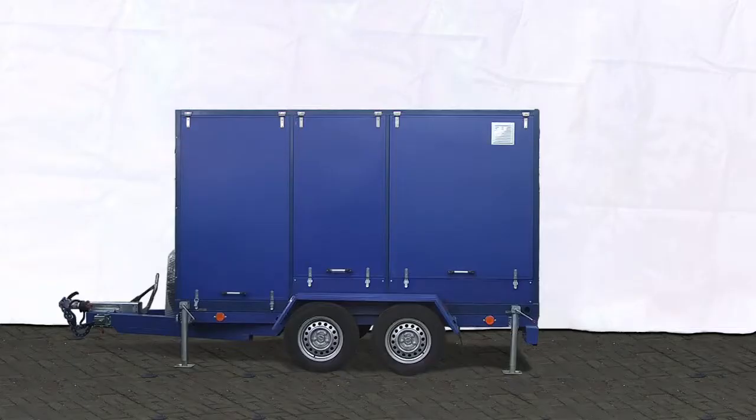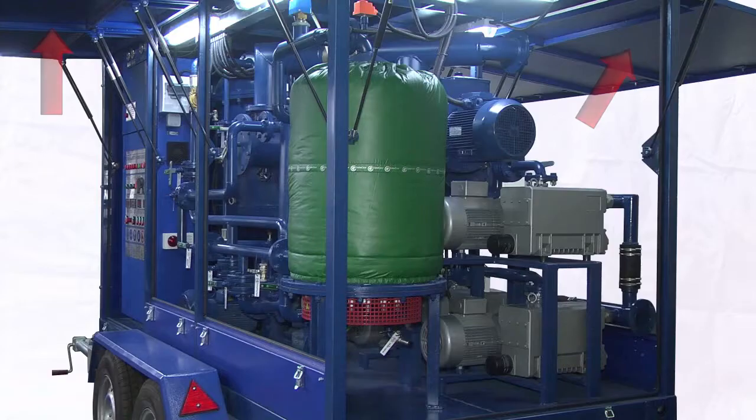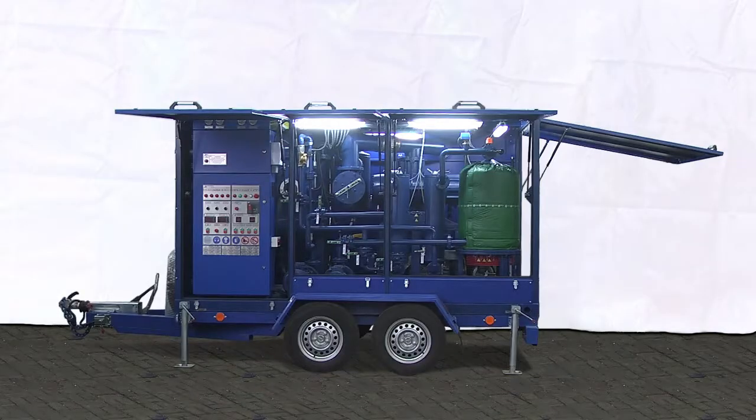The station is a containerized unit containing all assemblies and components inside. The station is installed on a double-axle trailer. The container has the following design features: opening doors on 3 sides, gas springs installed for door opening mechanism, light in your work area for servicing and operation in dark hours, ease of maintenance.